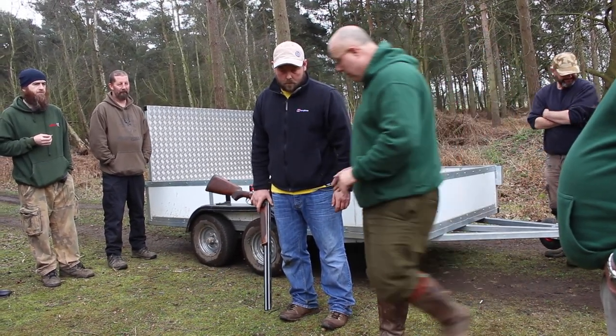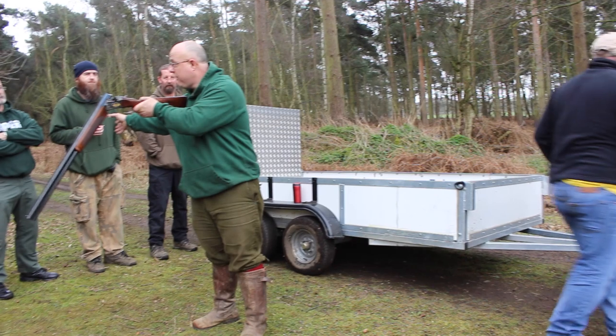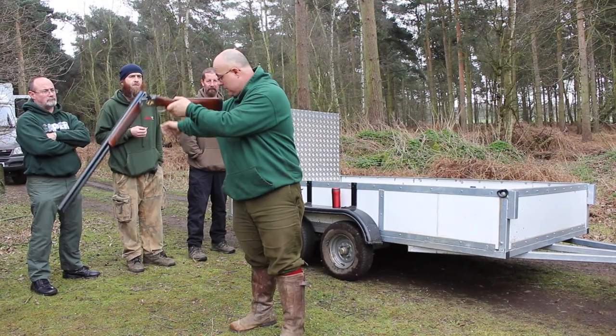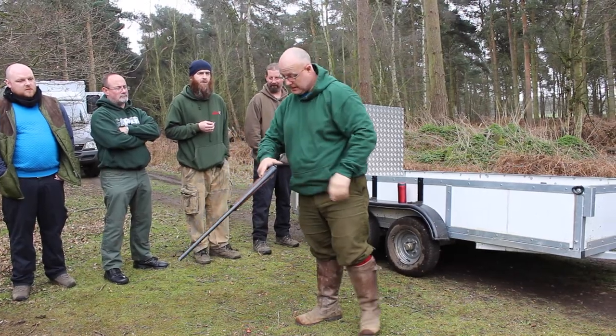Now the point is to put it into your shoulder, and we'll leave the gun open for this. If you open your arm, it fits into the fleshy part of your shoulder. It doesn't fit there, there, there, it always fits there. It has to fit there because otherwise it'll bruise you like a bugger. So that's it, basically.